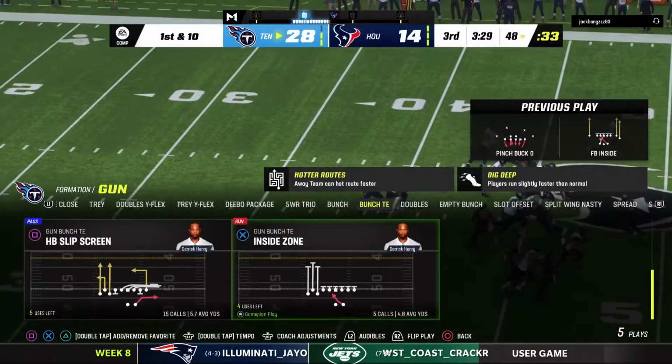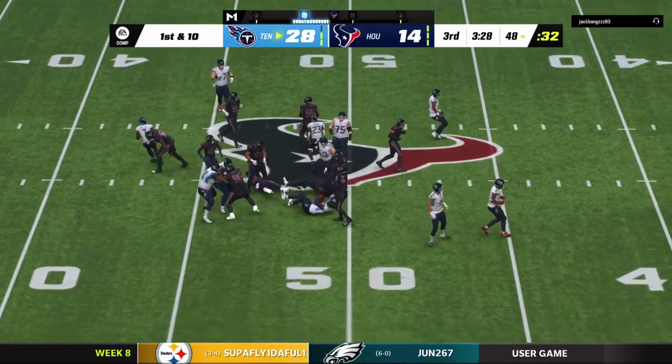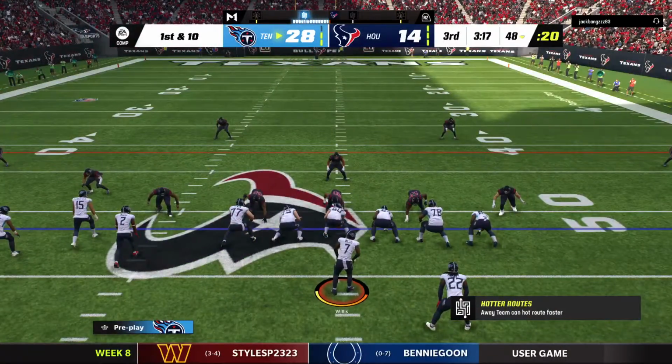Well, someone's been having a good game so far, and you know something? A lot of it's been power running. They decided to turn him loose again on 3rd down, didn't they? They did indeed. He delivered the tough yards. Ready?